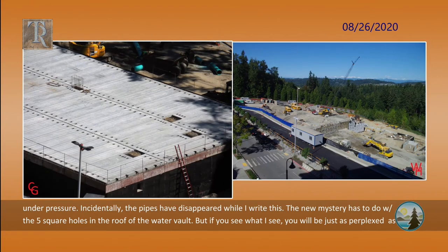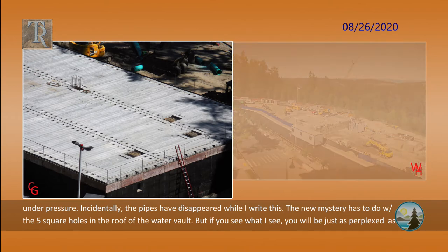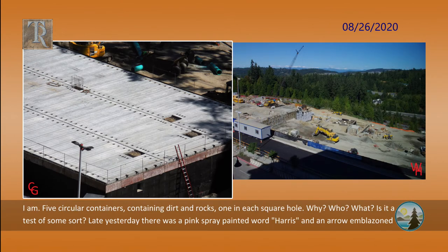The new mystery has to do with the five square holes in the roof of the water vault. But if you see what I see, you will be just as perplexed as I am. Five circular containers containing dirt and rocks, one in each square hole.